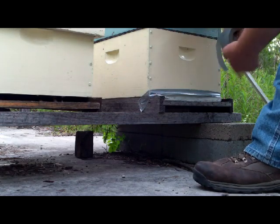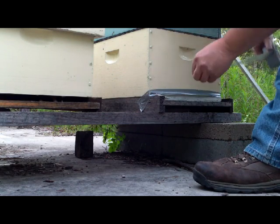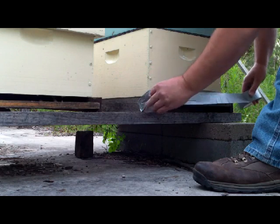Open these right back up as soon as I get them moved tonight, so they can go back to work in the morning at their new home.